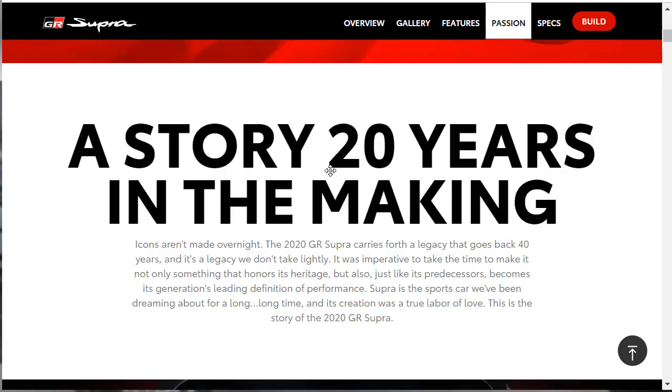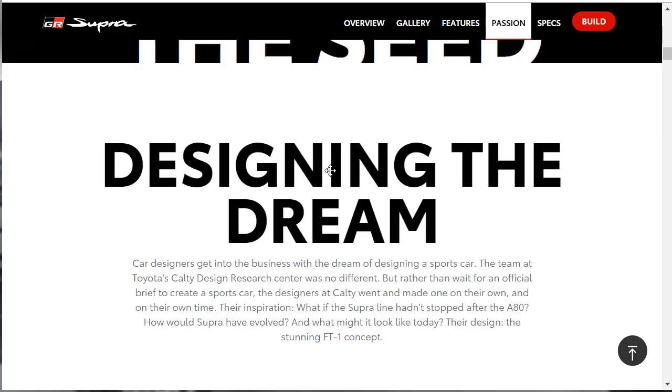Because it's such a big deal, we have to spend a hot second looking at this story. We're not gonna go through this whole page. It's kind of long. We're not gonna sit and go through it piece by piece because it'll take us too much time. But let's just take a look at some of the highlights about this story. 20 years in the making. The Supra goes back 40 years. They say a legacy that goes back 40 years. I remember the Supras from the 80s. I love the Toyota Supra from the 80s, and I know a lot of other folks did too.